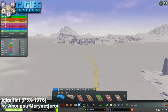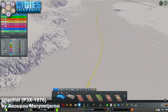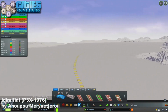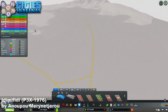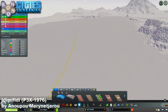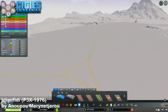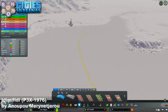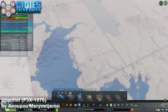And back to the shipping routes, and we have them at Idimifidi, P3X-1976 by Anoupou, Merynetjerou. Shipping route goes up to there. We've got a shipping route that comes this way and it bends off over there. That's all very nice as well. If you want to do some shipping to the corner of the map, you can. Shipping goes off that way as well. And then it comes up this way to where I think your main docks would probably be up here in that little cove there. That's pretty cool.